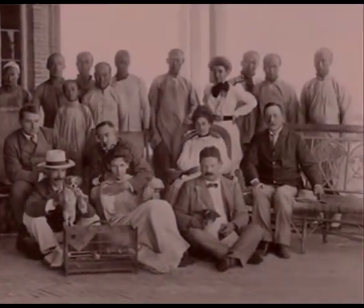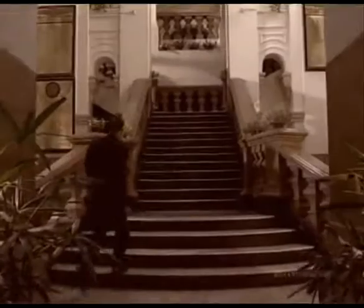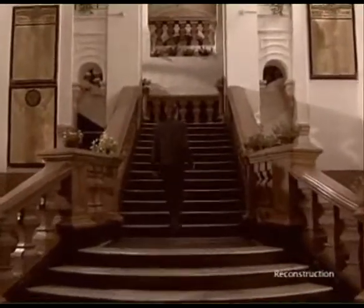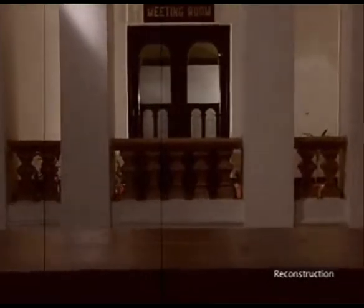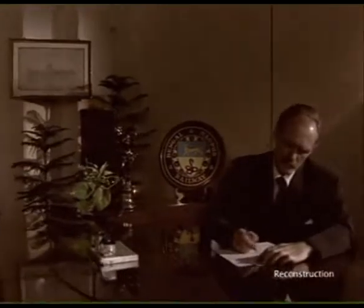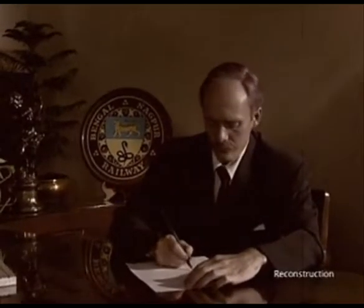Sir T.R. Wynne, a bright young engineer from the Royal Engineering College, UK, had joined the railway company by then. He steered the organization through as agent, chief engineer, and subsequently chairman, shaping the destiny of the organization with a 53-year-long tenure.